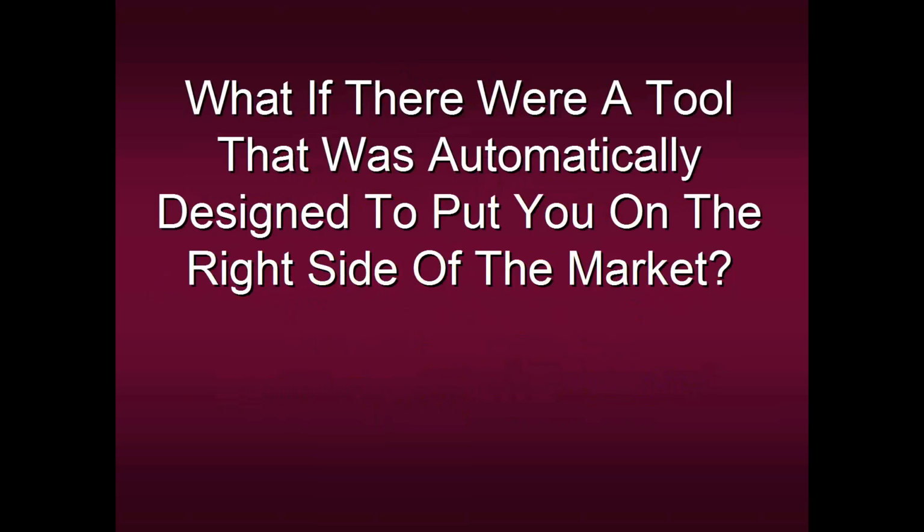So we ask ourselves, what if there were a tool that were automatically designed to put you on the right side of the market? Because this is really what's difficult about trading. Think of it. When you lose, you're doing the opposite of what the market wants to do, right? You're probably buying and the market wants to go lower, or you're selling and the market wants to go higher. But when you're in sync with the market, when you buy, the market goes up, and when you sell, the market goes down. But what if there were a tool that could help us make it a little simpler so that it wouldn't be so difficult to figure out?